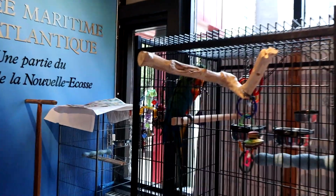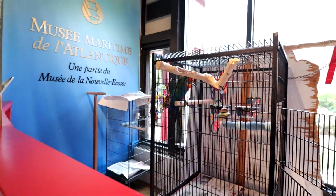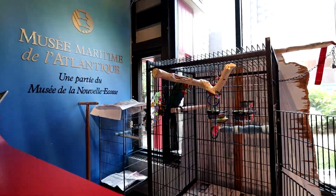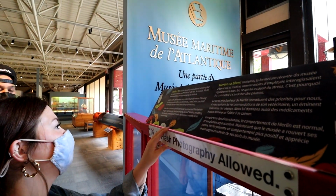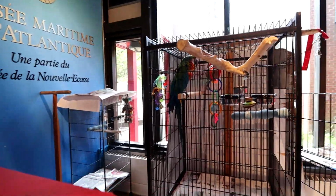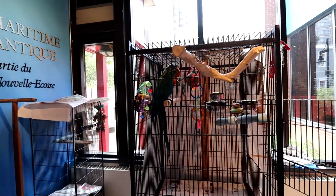So we are at the Maritime Museum. He's a pirate bird. We came all the way to the Maritime Museum to see a bird, apparently. Hello. He's stressed? It says he's okay, but the museum's recent closure has disrupted his routine. As a result, Merlin experienced stress and began snipping his feathers.